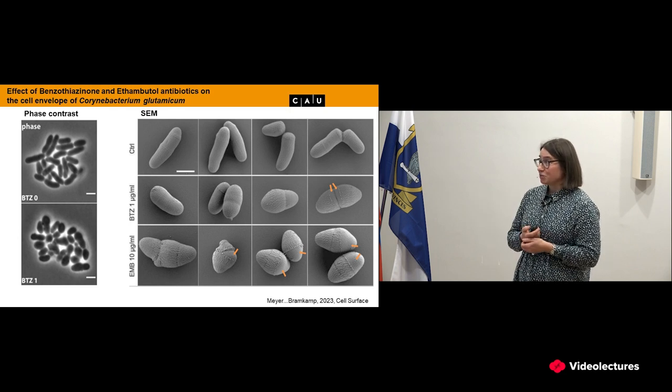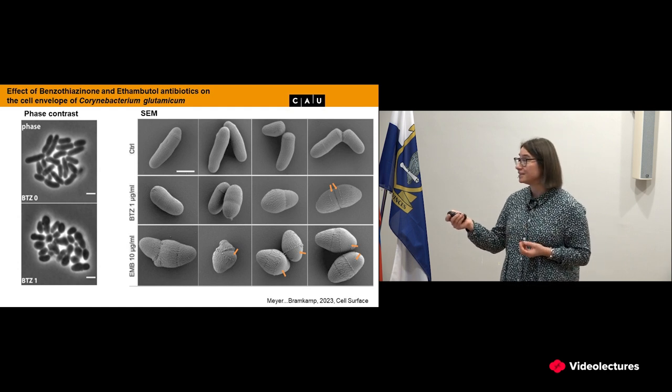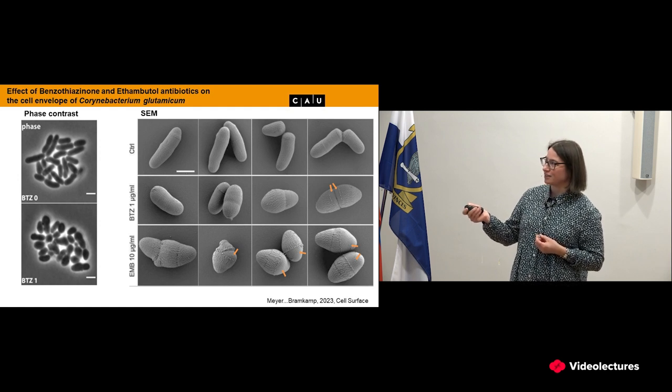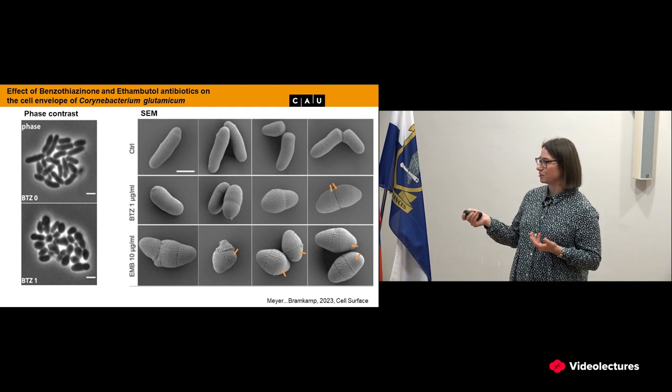So now we had a project with Professor Bramkamp. This was exactly about changes in the shape. It was treating bacteria with two different antibiotics. So this is what we can see with phase contrast. Yes, we see that after treatment, bacteria have different shape. And of course, with scanning EM, we see a lot higher resolution. And here you can see that something is different, something is kind of missing on the surface with this antibiotic less, with this one more.